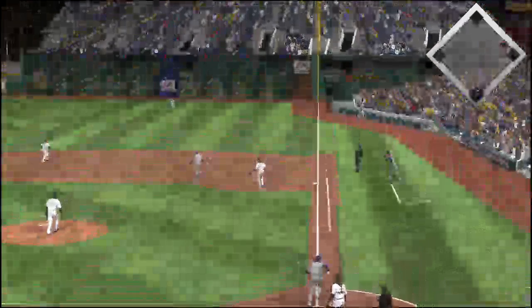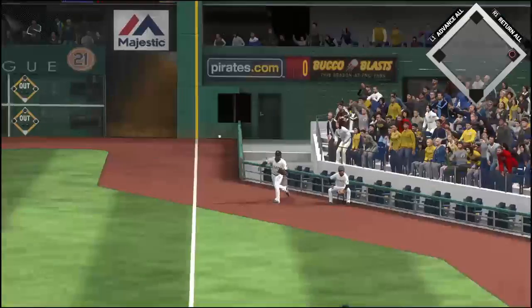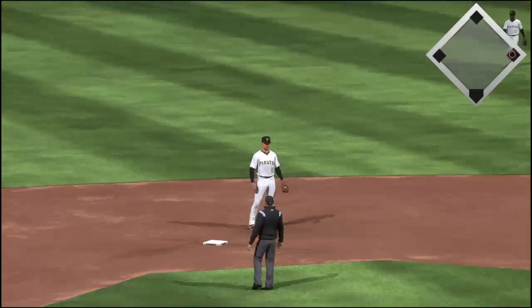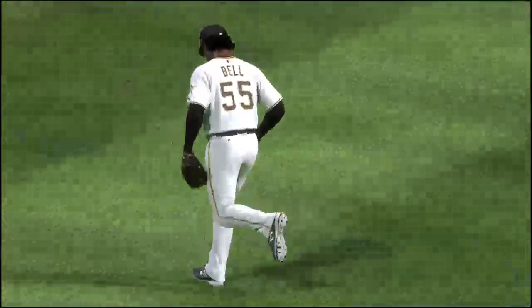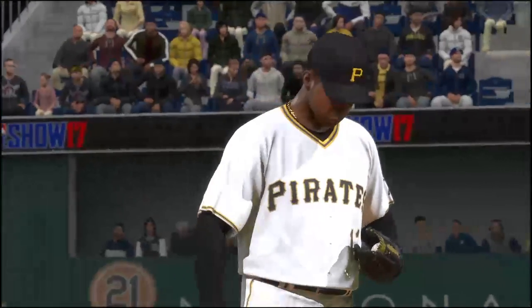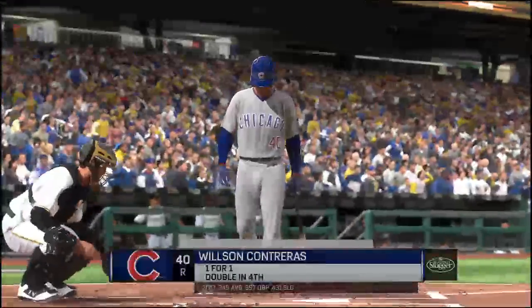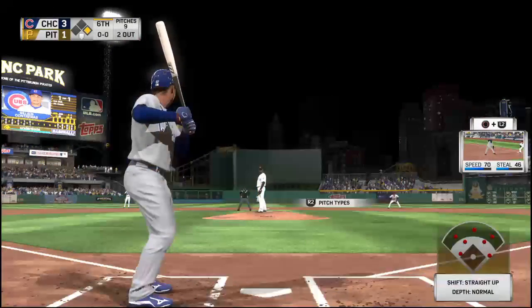Now a swing and a fly ball. Bell on the move. And he will scurry back to first as he'll think twice about trying to move up. Bell is over, and he puts it away in foul ground for the 2nd out. The catcher, number 40, Wilson Contreras. Trying to pick things up where he left off, Wilson Contreras. It was an RBI double for him in his last turn to the plate.